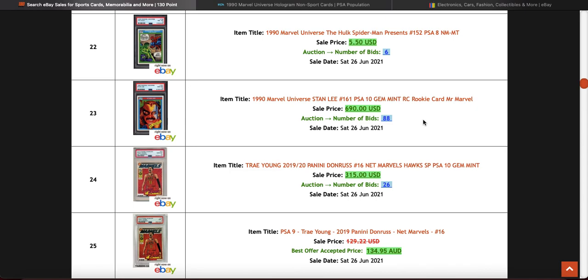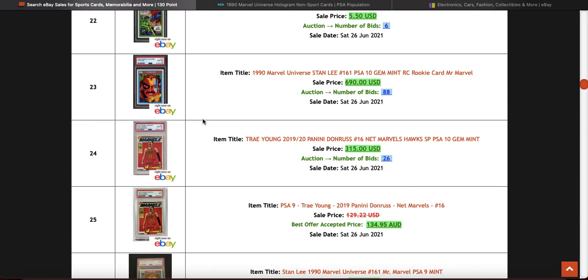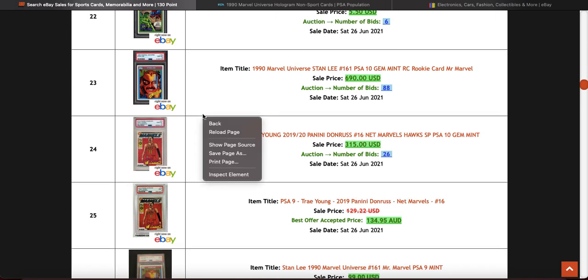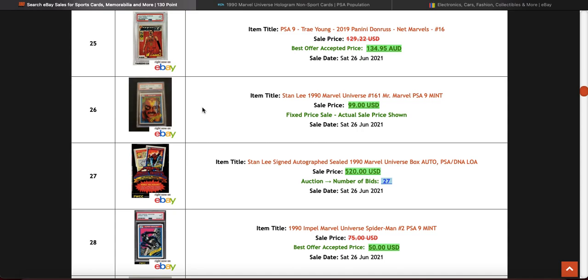Interesting. A day before, exact same card, Stanley PSA 10, $690. That was on an auction, and I don't think it's a big auction house, so probably just a general auction. And that fetched $690, so that's interesting. So 500 to 700 is the mark for PSA 10 Stan Lee currently, so very interesting. Even more interesting, PSA 9, $99. The disparity between those two is huge.